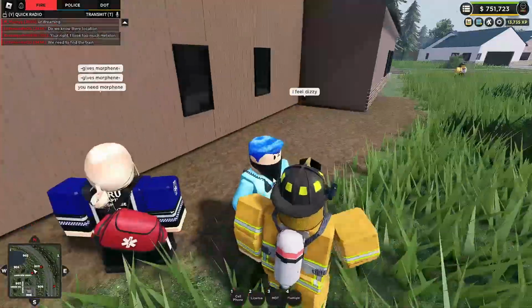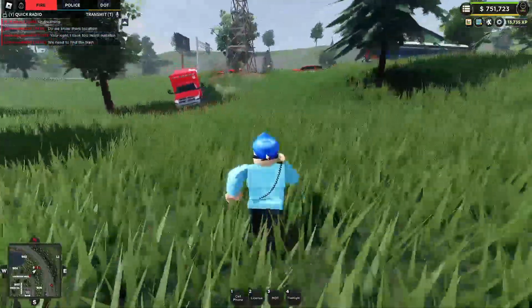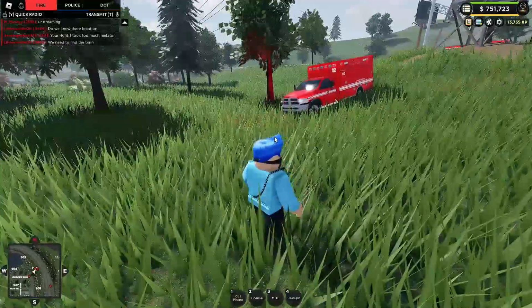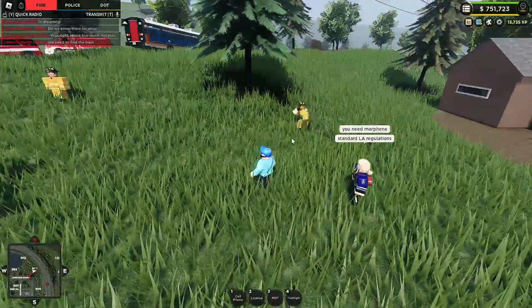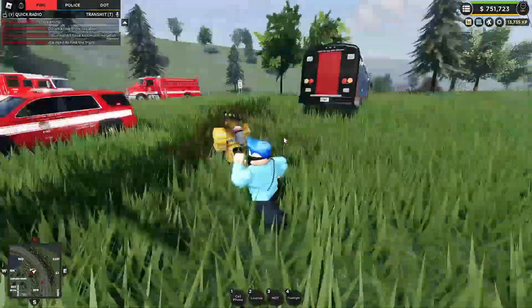You feel dizzy? What the heck? You need more? What does that even do? Is the ambulance falling down? Is this the dude being transported to the hospital? Oh my gosh, standard LA regulations. I just don't know what to say right now.